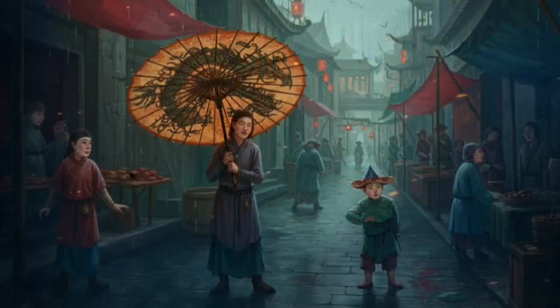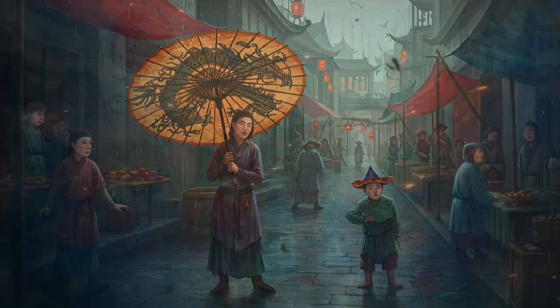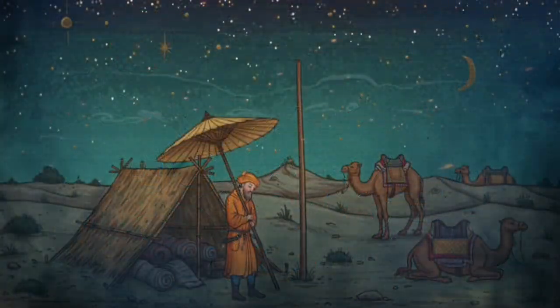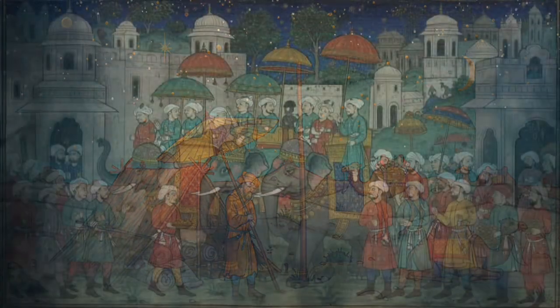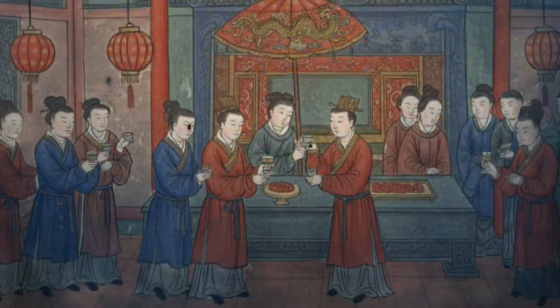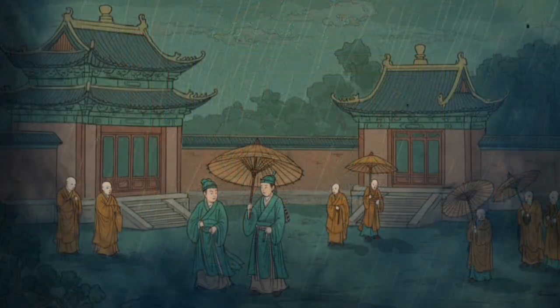Around you, umbrellas bob like lanterns, but they're not the clunky prototypes of old. You're here to witness how centuries of tinkering turned this Chinese invention into a global staple, morphing through time and tech. It's a journey of reinvention, and you're holding a piece of it.